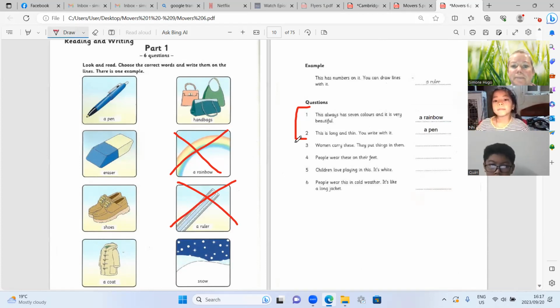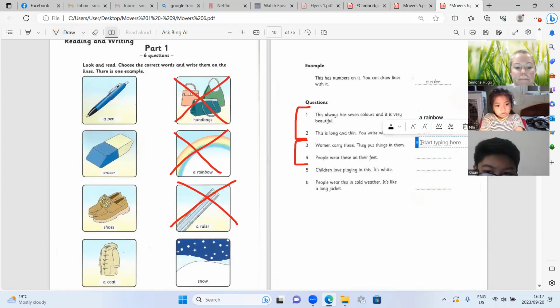Minh Quan? A woman carries these. They put things in them. Handbags. People wear these on their feet. On their feet? Shoes. Yes, shoes.